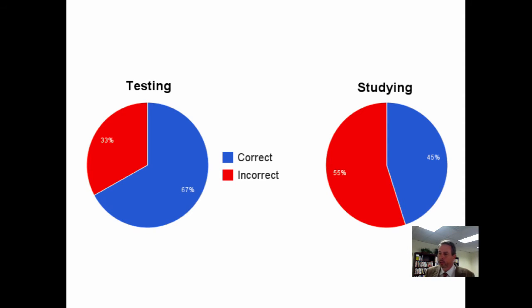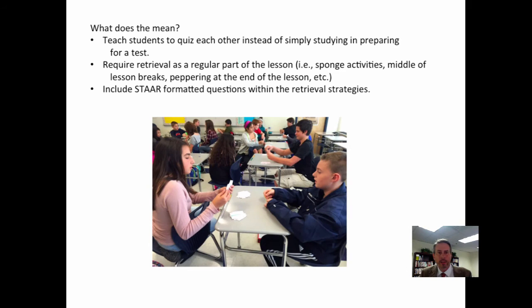And when you're looking at students who are going to be very close one way or another on the test, anything that we can do to help push them a little bit higher is going to be very important. And so, strategies: first of all, I'd recommend that you teach students to quiz each other when they study, instead of just simply reading the text or looking over notes and that kind of thing. The process of being able to recall the information is going to be important when they start working on it later on.